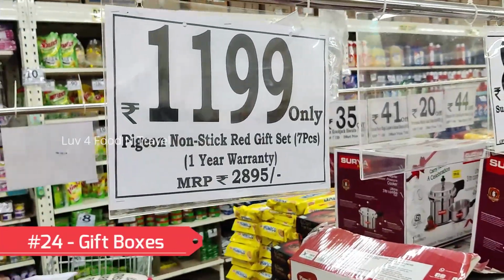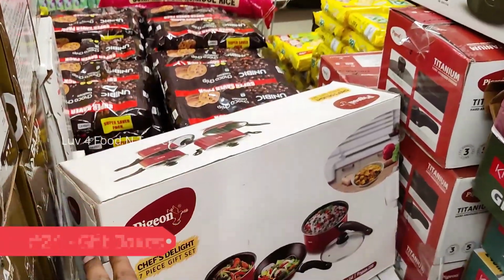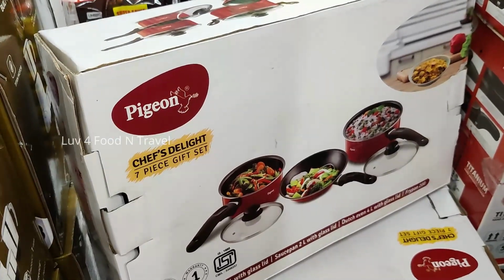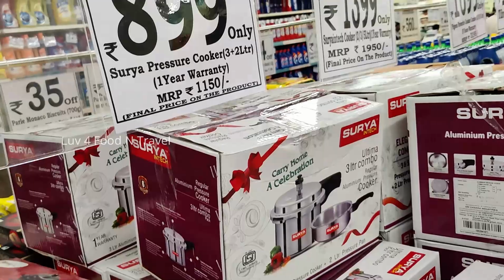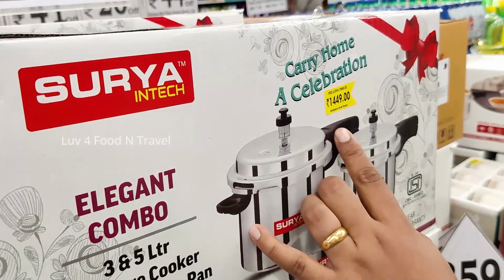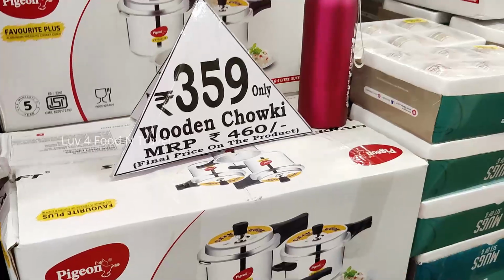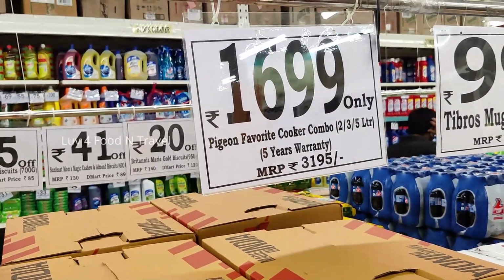Dmart also had kitchen utensil sets as gift boxes for this season. 7-piece non-stick set from Pigeon was priced at rupees 1199. Pressure cooker combo of 3 liters and 2 liters was priced at rupees 899. Another pressure cooker combo of 2 liter, 3 liter and 5 liters was priced at rupees 1399. Similar cooker combo from Pigeon was priced at rupees 1699.